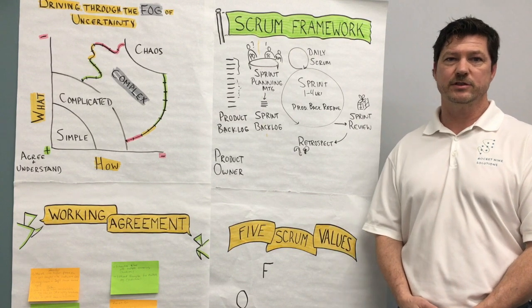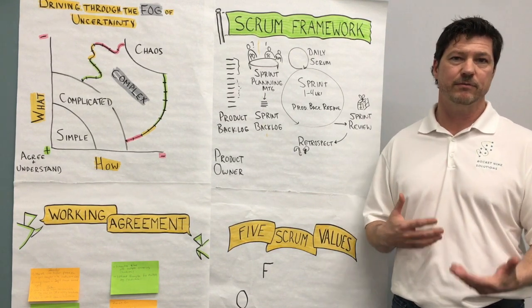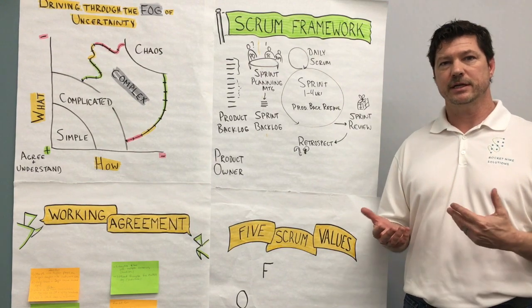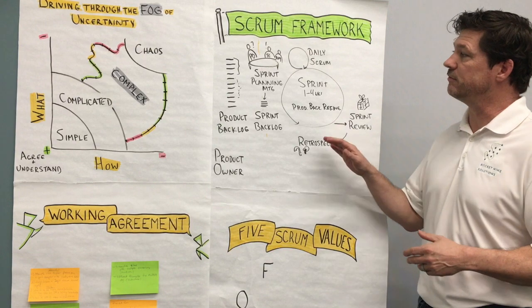Today I just wanted to walk through something that's come up in class and take a moment to explain, in particular for the role of management, what we're trying to get done and how Scrum helps with this. So as a very brief overview, I have up here the Scrum framework.